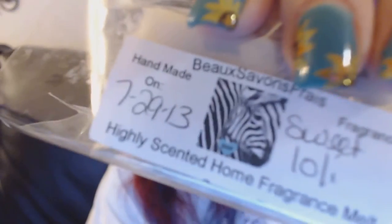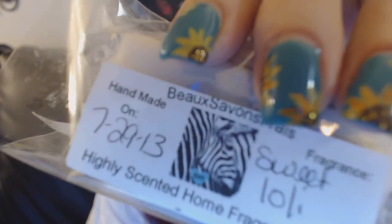This one is, see if you can see that, focus. This is Sweet Lolly. So I'm assuming this is like a lollipop fragrance. This is really cute too. This is purple and white, it looks like. Oh, these chunks are so nice. And it looks like you could definitely get two.